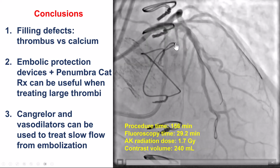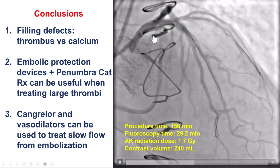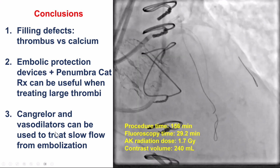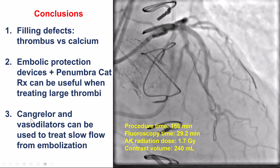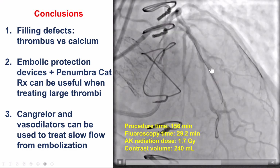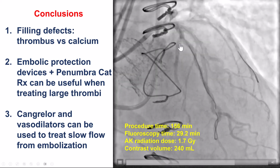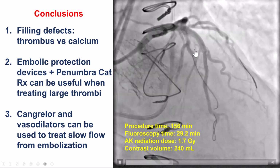And then finally, if there is slow flow or no reflow after doing PCI, then vasodilators as well as antiplatelet agents such as cangrelor or 2B3A inhibitors can be used to help minimize more thrombus formation, but also to improve the flow into the affected vessels.